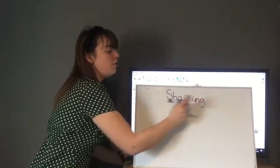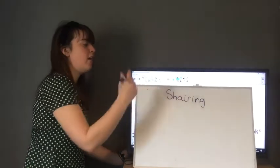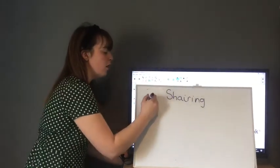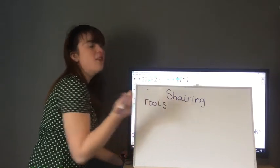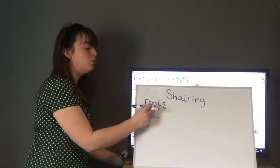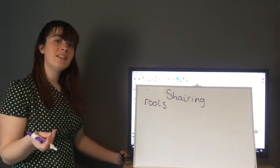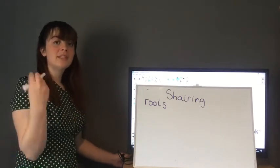So they know the sound, the sound and the sh. So sharing rules. They may write it like that because they know the sound, but they can read that back. So you can correct them, but let them use their phonics sound.